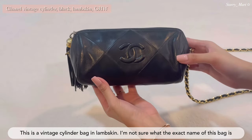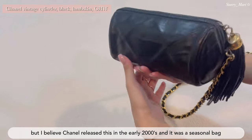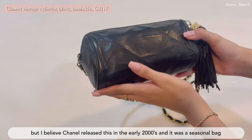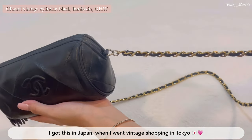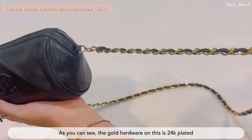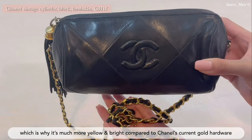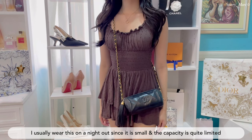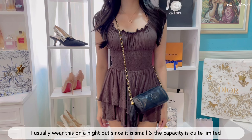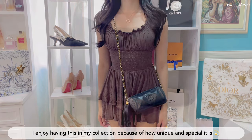This is a vintage cylinder bag in lambskin. I'm not sure what the exact name of this bag is, but I believe Chanel released this in the early 2000s and it was a seasonal bag. I got this in Japan when I went vintage shopping in Tokyo. As you can see, the gold hardware on this is 24 karat plated, which is why it's much more yellow and bright compared to Chanel's current gold hardware. I usually wear this on a night out since it is small and the capacity is quite limited. I enjoy having this in my collection because of how unique and special it is.